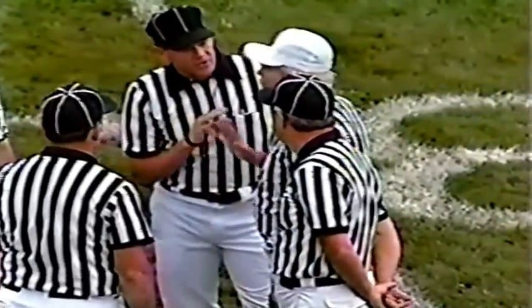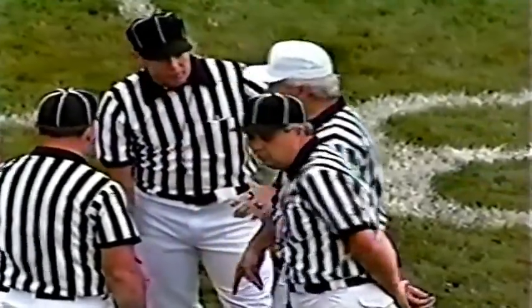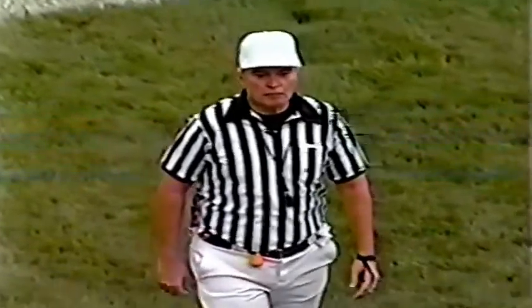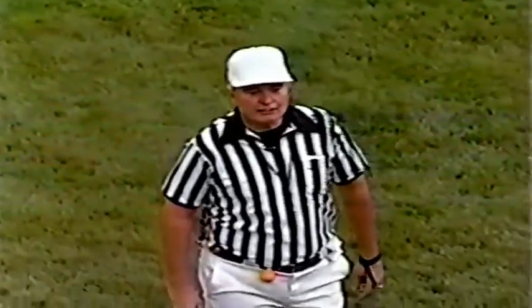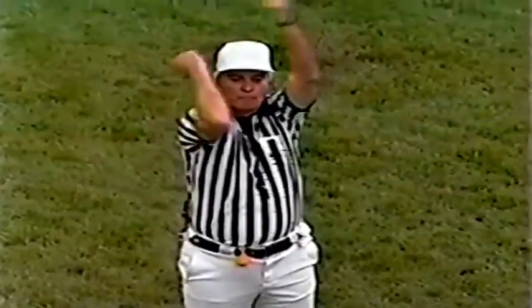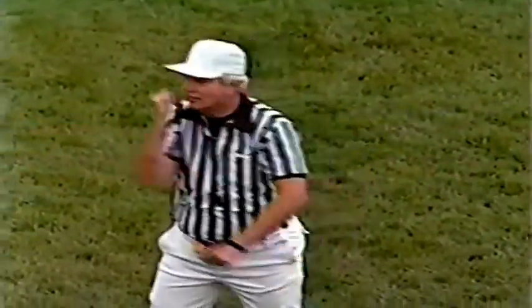Iowa is much improved. Talking to Lloyd Carr, the defensive coordinator for Michigan, he says they're the most improved. There are multiple calls on the defense. Offside, defense, is declined. Personal foul, face mask, defense.